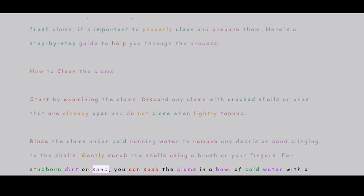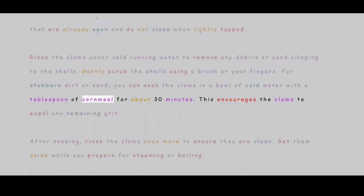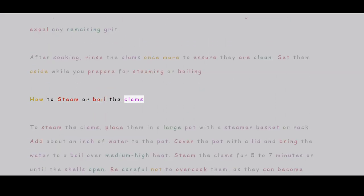For stubborn dirt or sand, you can soak the clams in a bowl of cold water with a tablespoon of cornmeal for about 30 minutes. This encourages the clams to expel any remaining grit. After soaking, rinse the clams once more to ensure they are clean. Set them aside while you prepare for steaming or boiling. How to steam or boil the clams. To steam the clams, place them in a large pot with a steamer basket or rack. Add about an inch of water to the pot.